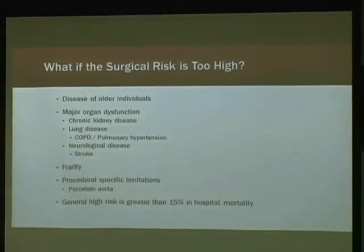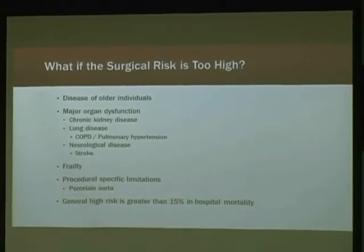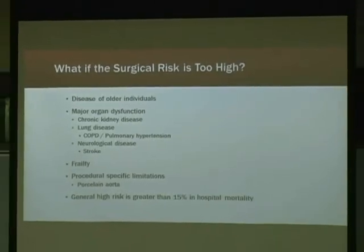And sometimes people are just too high risk. Since this is a disease of individuals, sometimes they already have organs that are dysfunctional. So they have chronic kidney disease. Their kidneys don't work as well because the blood pressure and the cholesterol has affected the kidneys. And we always worry about that when we put them on cardiopulmonary bypass. Is that going to cause more damage to the kidneys? A lot of times this occurs in smokers, so they may have some COPD or underlying lung disease, which will affect how long they're on a ventilator for the surgery.